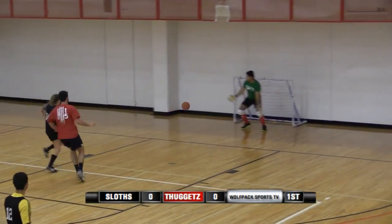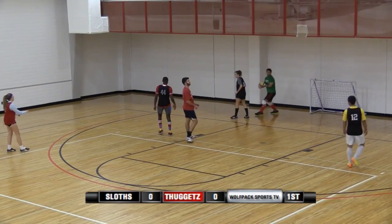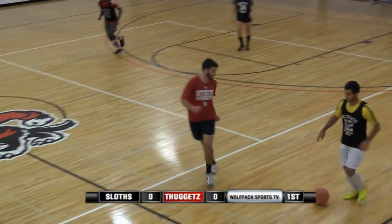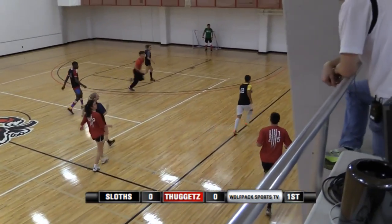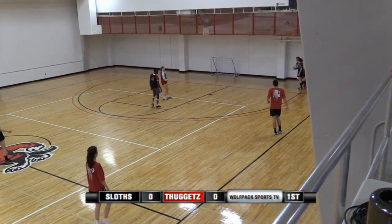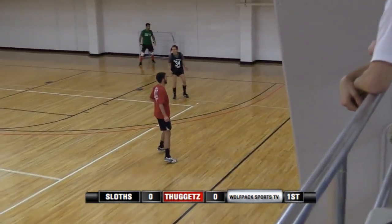A steal and a good chance. That shot ripped wide. The rebound off the wall misses. Back off the wall again. Seems like you should have controlled that ball and tried to get a little closer and make a move. Oh, another good pass. Doesn't quite find its way through. Taken back by the Thuggetz. Off the wall. Looking for a man. Can't find him. Diving out and collecting the ball, the keeper for the Speedy Sloths.